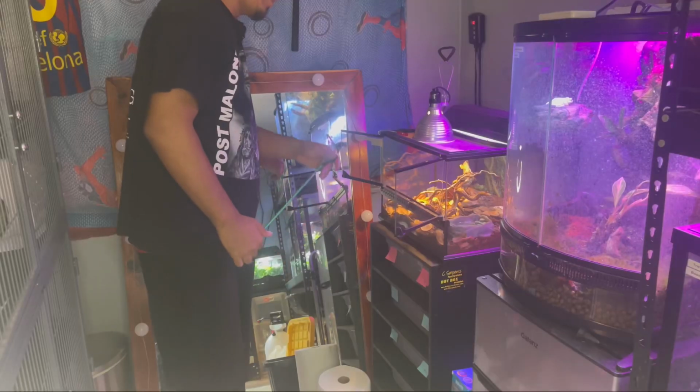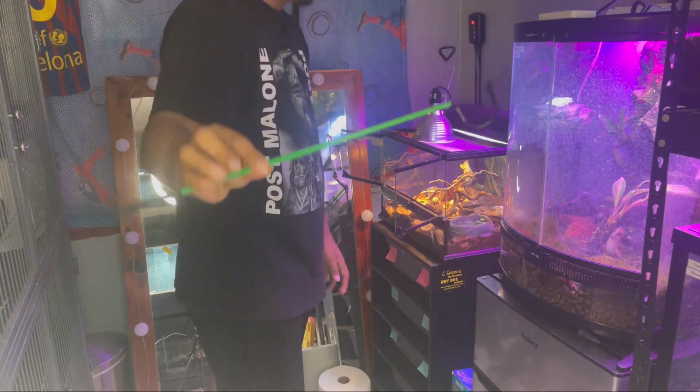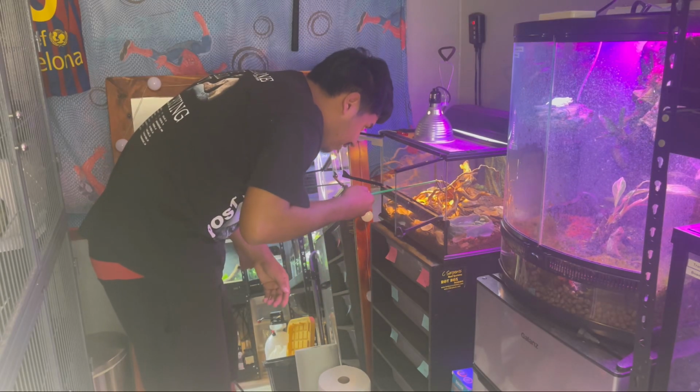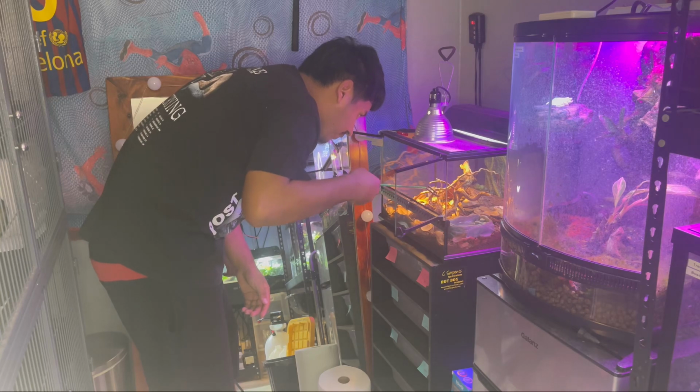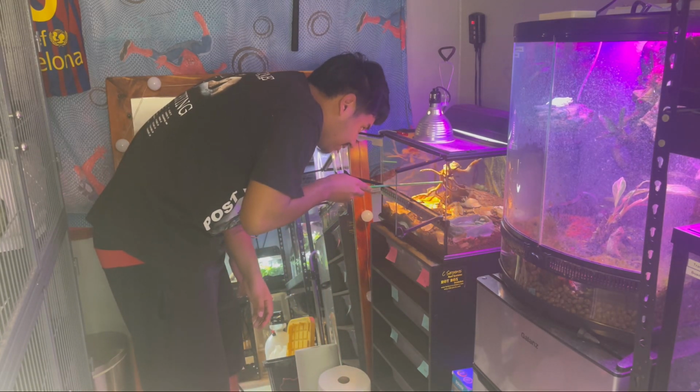Hopefully he's acting pretty chill today. Let's get started. All right, so I'm gonna go ahead and take Diablo out. I'm gonna use this little small hook right here since he's not too big. But before I even do that, guys, I'm gonna go ahead and take out all these little branches right here, just so he doesn't have a lot of things where he can hook himself and stuff. Now this guy's actually looking pretty thick.